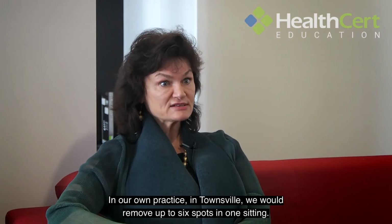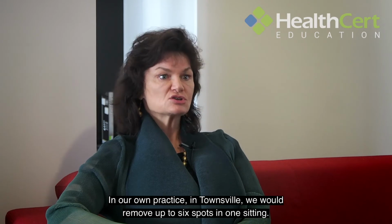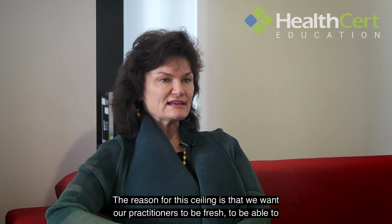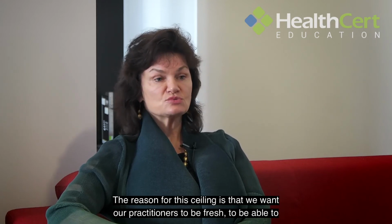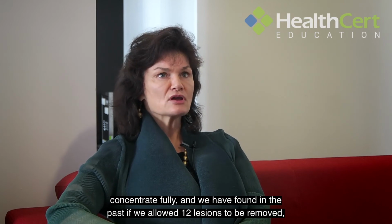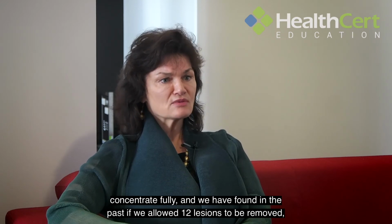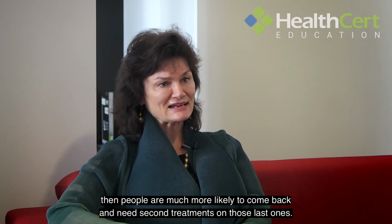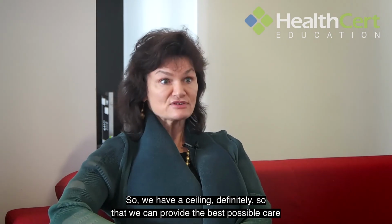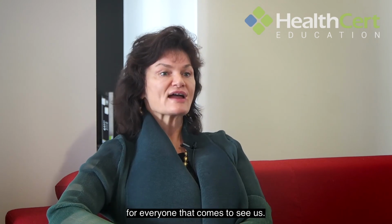In our own practice in Townsville, we would remove up to 6 spots in one sitting. The reason for this ceiling is that we want our practitioners to be fresh, to be able to concentrate fully, and we found in the past, if we allowed 12 lesions to be removed, then people are much more likely to come back and need second treatments on those last ones. So we have a ceiling, definitely, so that we can provide the best possible care for everyone that comes to see us.